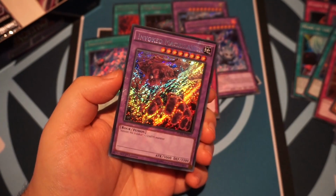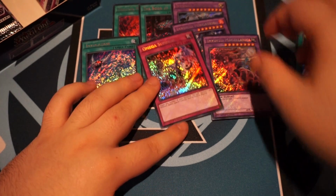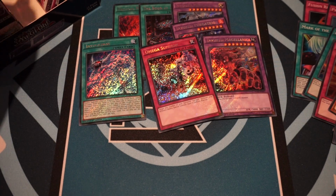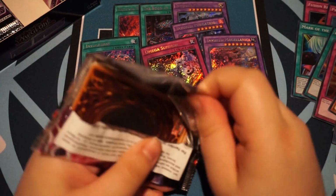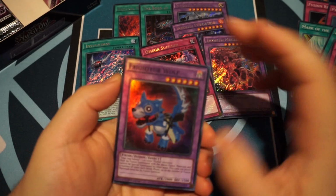I really don't. Toy Vendor, Instant Fusion. I love this card. Fusion Gate, Predaplant Squid Droseria, and Invoked Megalanica. Try and say that 3 times in a row. That was my attempt. That's how far it went for me.